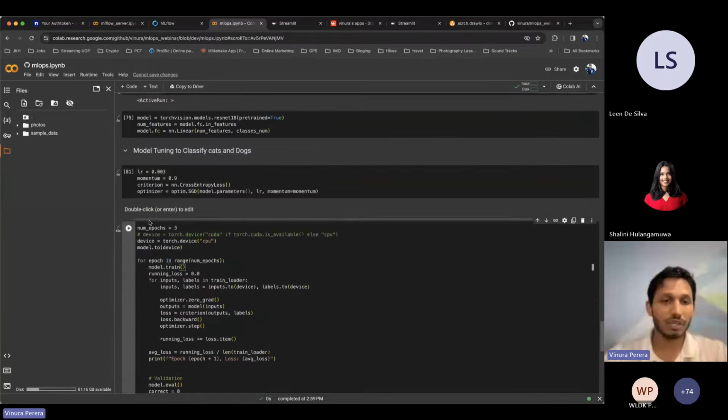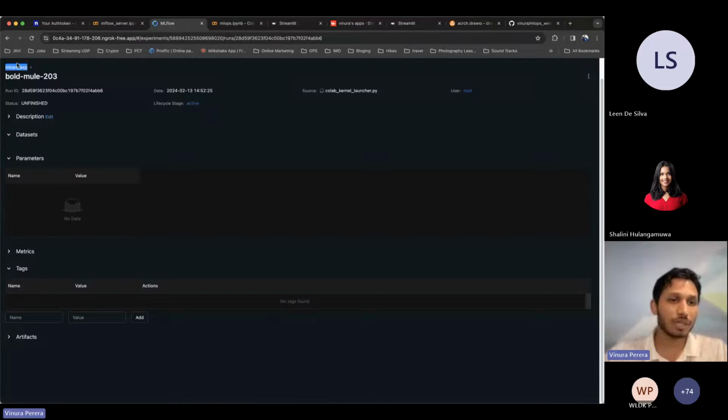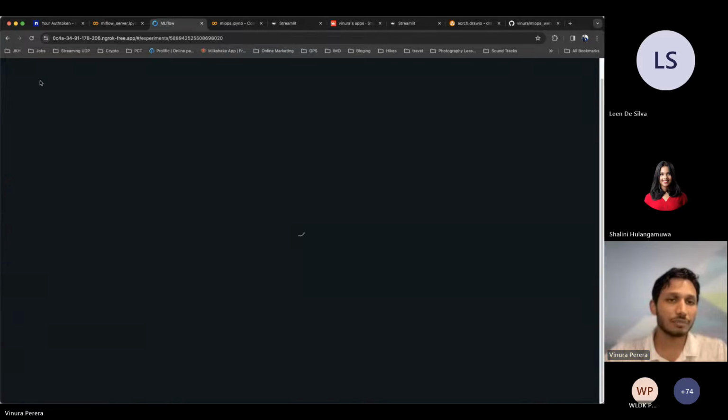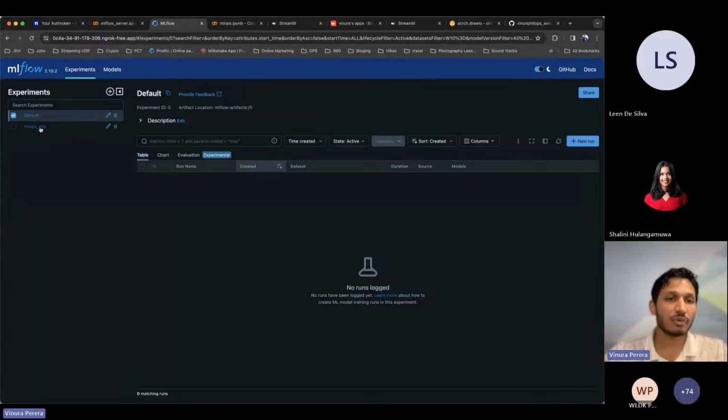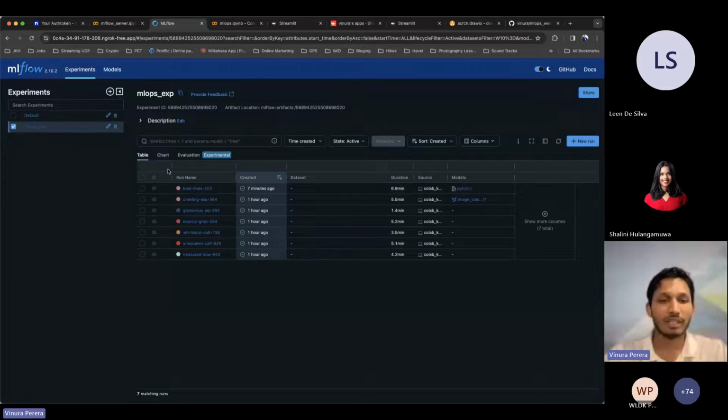Yeah, so if I go back to MLflow and go to my MLflow dashboard, there's the ML experiment that I created, MLOps. Now I have run around 9 experiments, and this is the latest one.